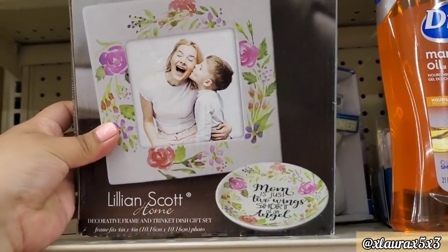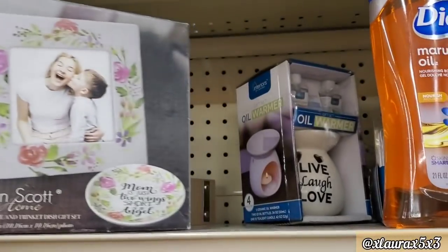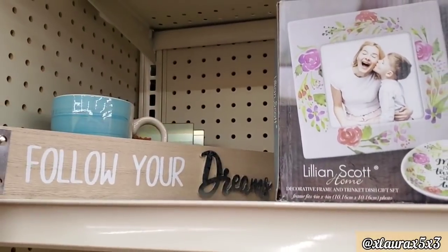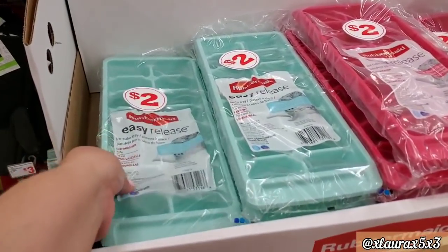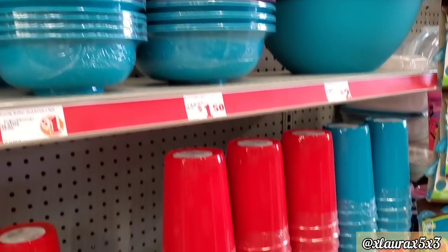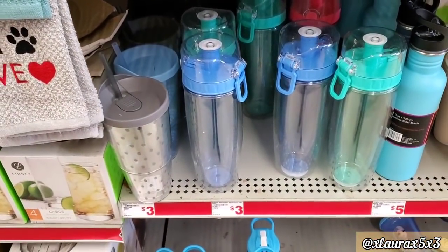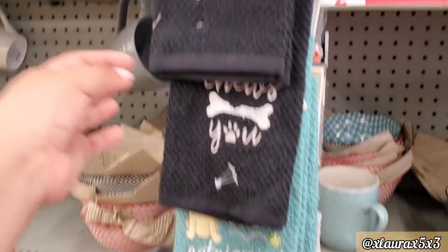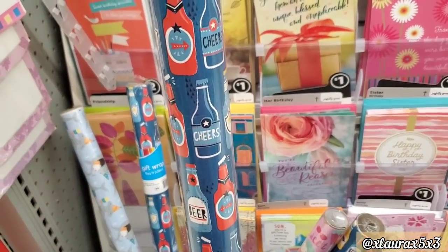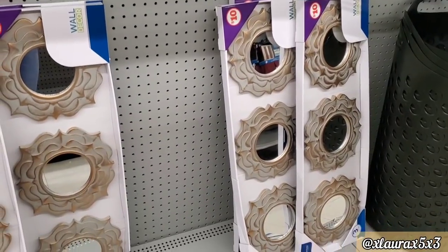This is a Mother's Day gift set. It comes with the frame and the trinket dish, $5. I went over these signs already. They had this display of Rubbermaid items, $2, $4. They have lots of cups for $1. Lots of water bottles, guys. More pet themed towels. They had this gift wrapping paper. It says cheers. A nice fit for a Father's Day gift.